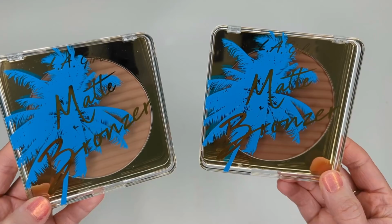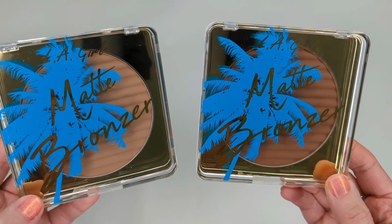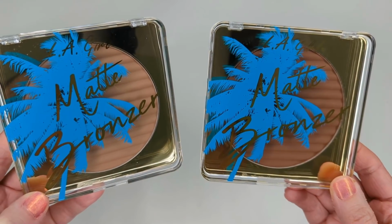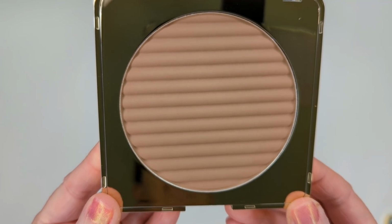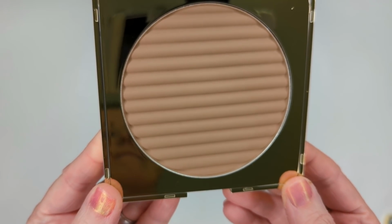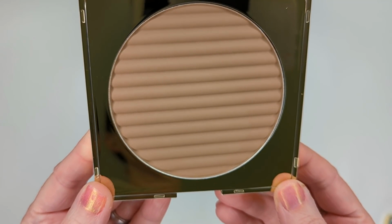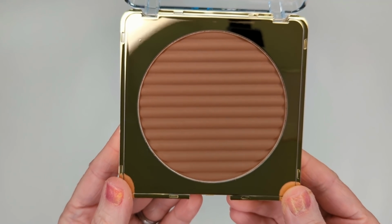And then when it comes to the matte bronzers, they come in 2 shades. These are humongous. They're really, really big pans, which I like. They're $10. They come in these big plastic packaging. So honestly, it's a little bit chunky, not my favorite packaging in the world, but it's all right. These claim to have a silky buildable formula with vitamin E and coconut fruit extract, and it does have a light tropical scent to it.